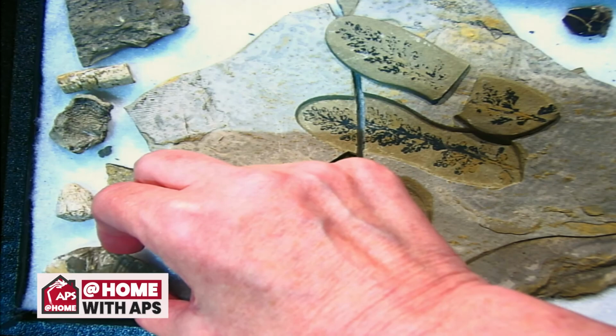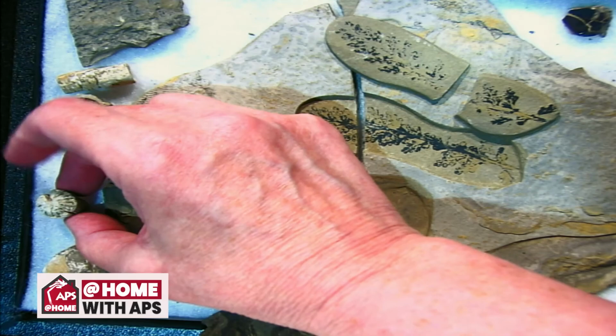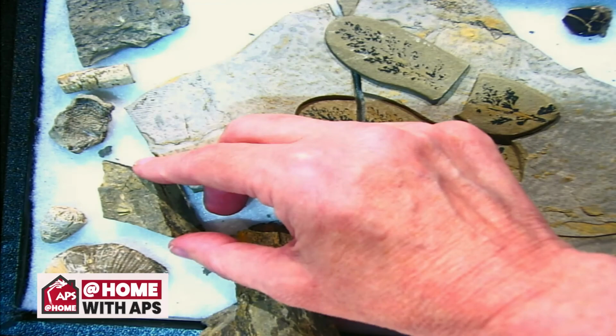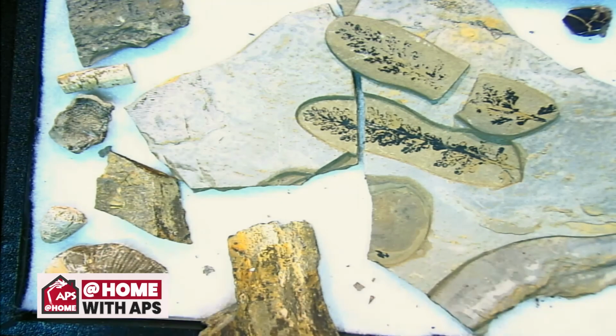And then we have a horn coral here. I'm trying to turn it and get my big fingers out of the way so you can see. We know it's a coral because you can see that pattern. And it's called a horn coral because it's horn shaped. And then we also find on this one, it's really tiny, even in here, there's a little teeny tiny trilobite. And I'll hold up a bigger one because that's one of the fossils that a lot of people know a lot about.